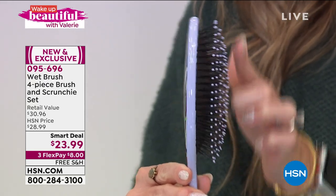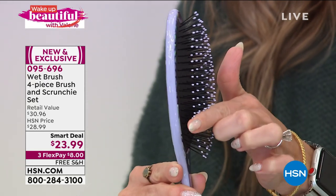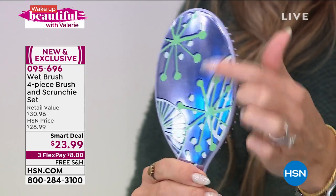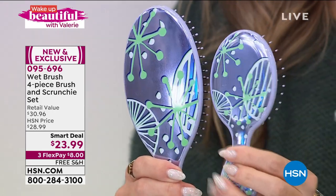You know, I was with my family this week, and I have a 9-year-old niece, and obviously she took a shower, we had to brush her hair. She's like, where's my brush? She had a Wet Brush. She had this one, actually. She had the little one, the mini.